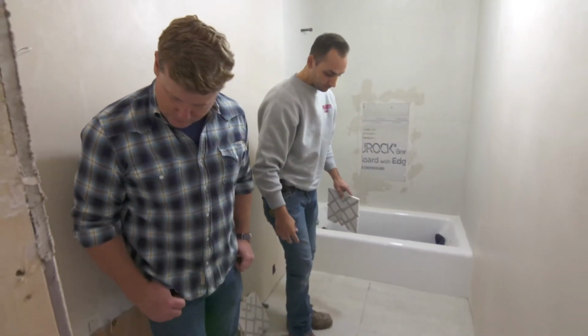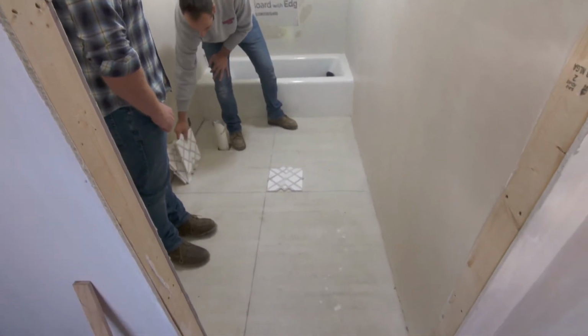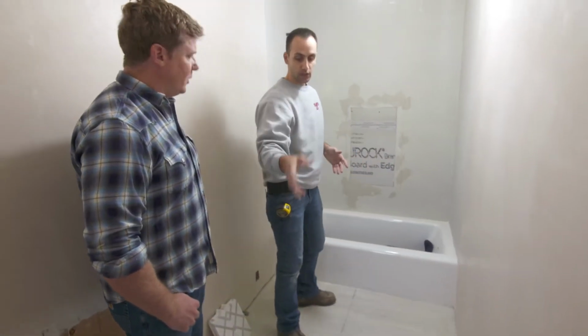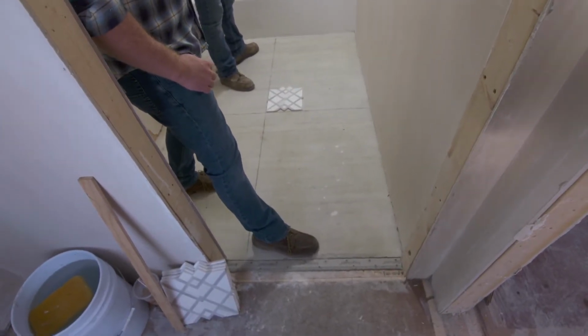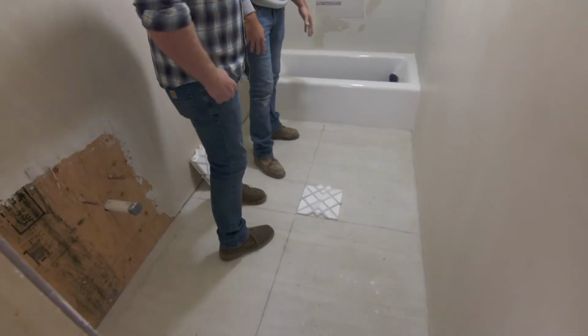So how are you thinking about layout? Walk me through that process, please. Well, Kevin, when we start a layout, the most important thing is the focal point, the big pieces, when you come in this door. So this right here, the threshold, is the first thing people are going to see. That's where your eye's going to go. Follow along the wall here. Another important place, and right up to the tub.